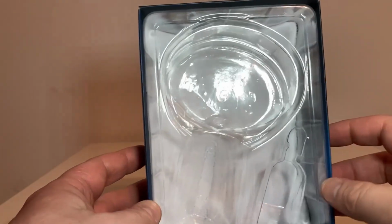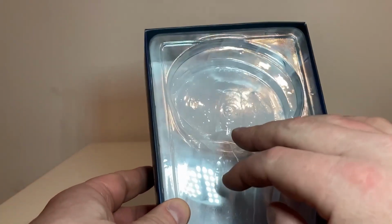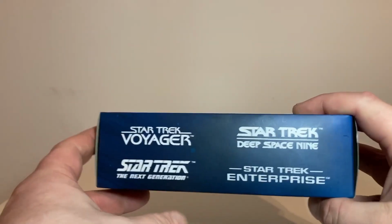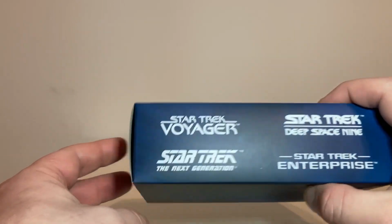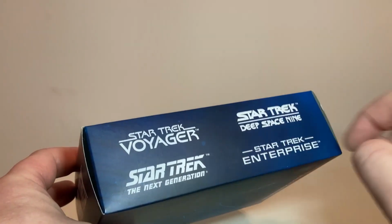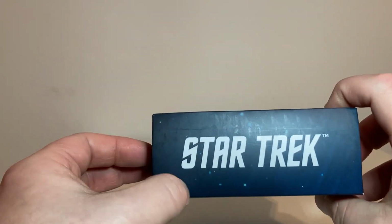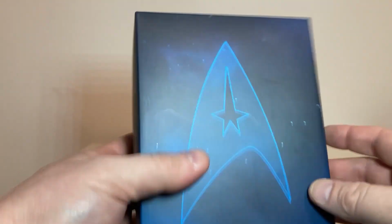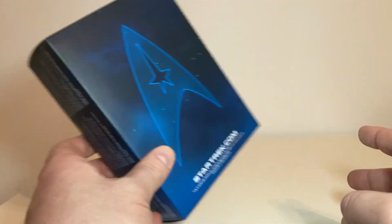They're all in storage, I'm not going to go through the trouble. Plus, if they all look similar, all that's different is the plastic bubble. Everything else is the same. So again, Star Trek, all the different variants. This was just around the time Discovery was coming out, so Discovery has not been added yet to this family. I believe Discovery was part of a different collection too. And of course, Star Trek, all kinds of legal stuff, and the nice Federation emblem, StarTrek.com, all the way on the back.